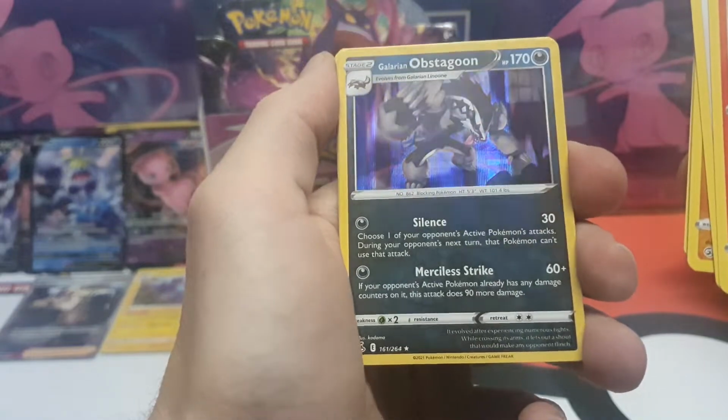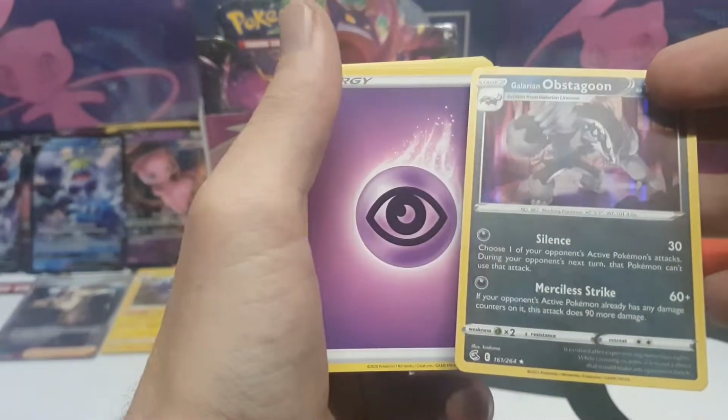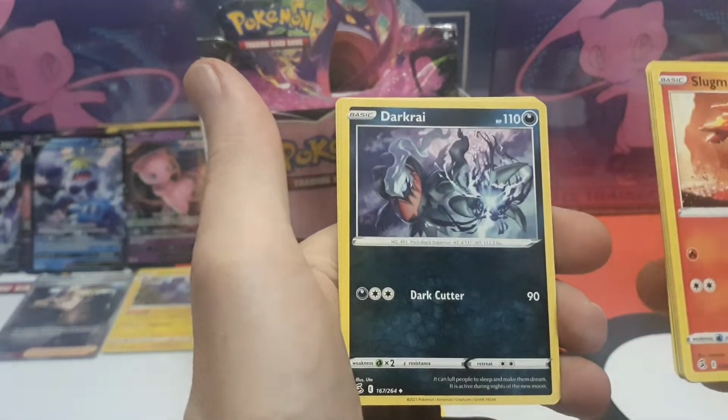Arcanine. Hisuian Arcanine. Yeah. You got Gene Simmons. Yeah. Does look a bit that way. Right, it seriously looks like a member of Kiss.